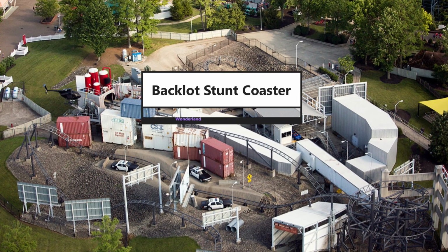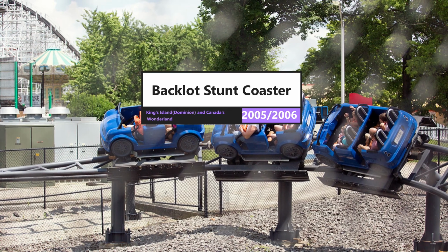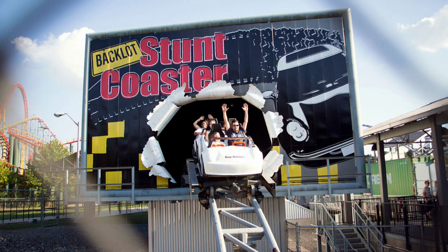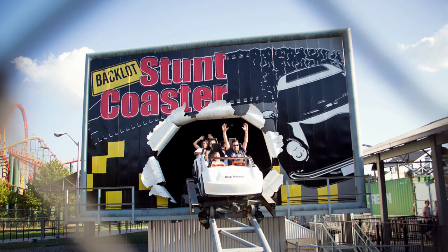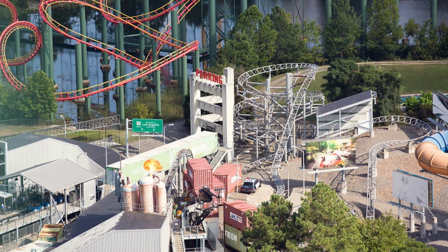Backlot Stunt Coaster at Kings Island, Kings Dominion, and Canada's Wonderland opened between 2005 and 2006. Premier Rides is featured again, this time with an older generation launch coaster. Backlot Stunt Coaster is a family launch coaster that features some fun theming.